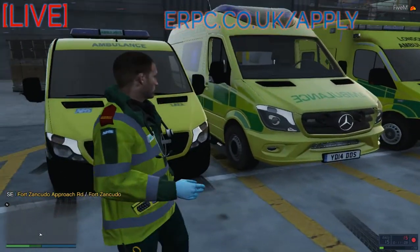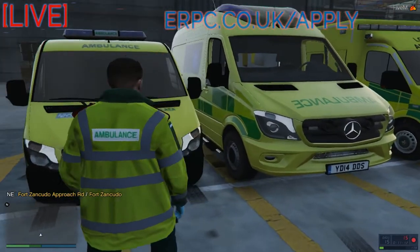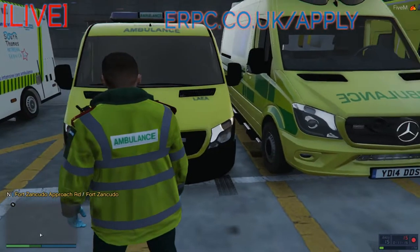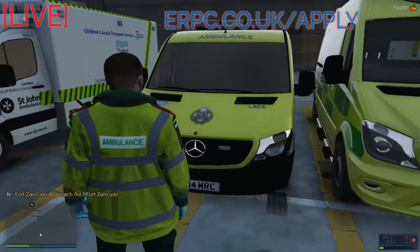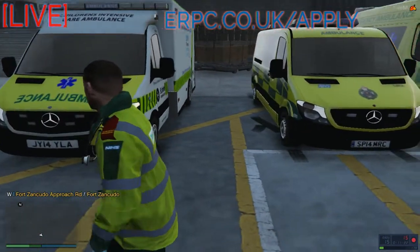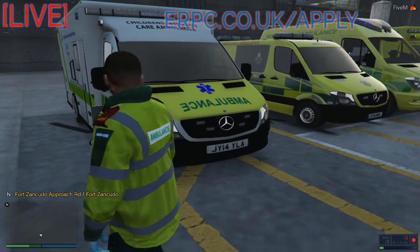If the driver is on training and a call comes through and they're the nearest, they can attend in this vehicle that's fully ELS enabled and ready for action at any point. Going over to our very last vehicle now.